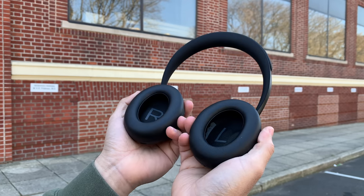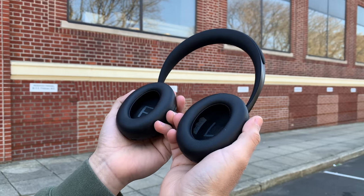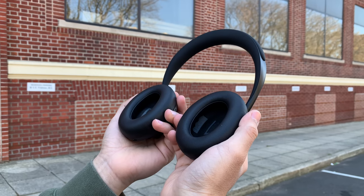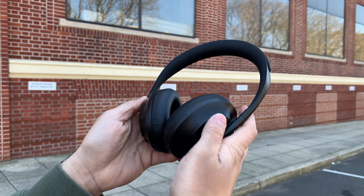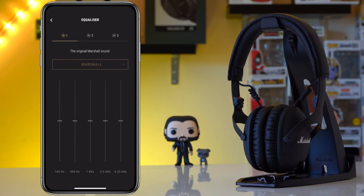So, with that being said, the Bose do sound better than the Sonys, and they sound very balanced, and they're a very good middle ground when compared to the Marshalls, because the Marshalls put more of an emphasis on vocalist when they're set to their stock EQ.